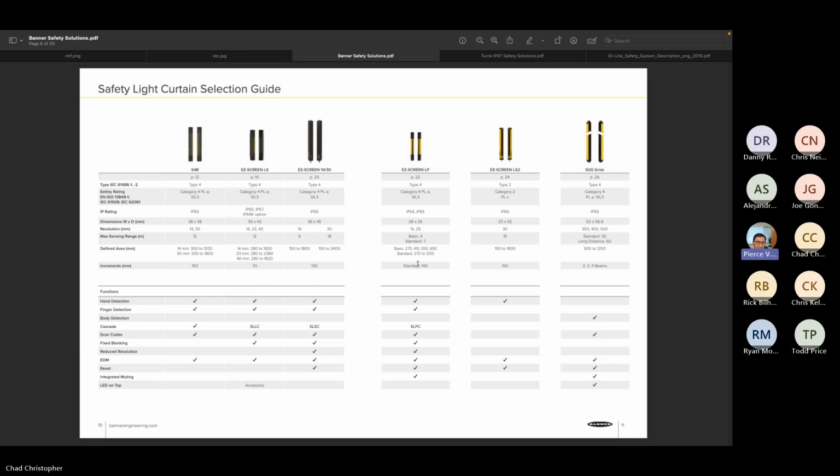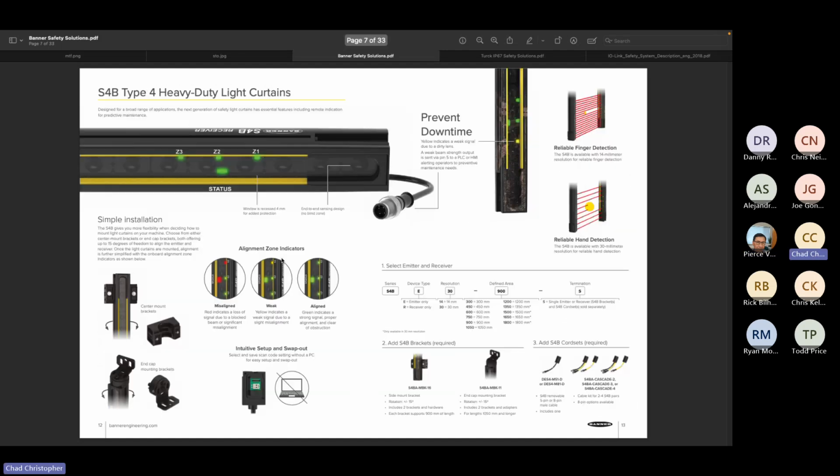S4B size-wise is close to the Keyence. It's almost exactly the same form factor, though the Keyence is recessed. The Keyence is still coming from Asia, right? Yeah, I believe so. I don't think they manufacture anything here.